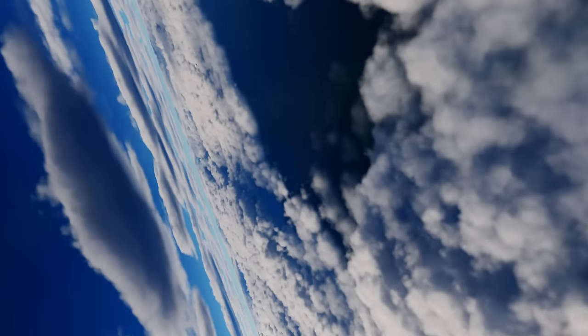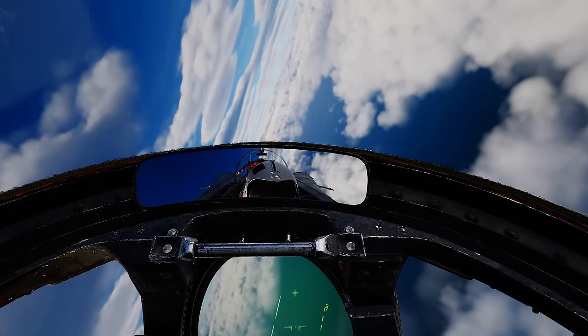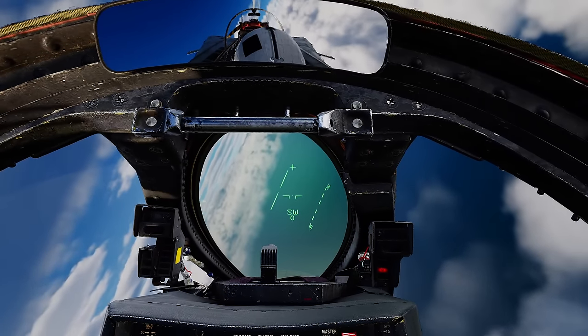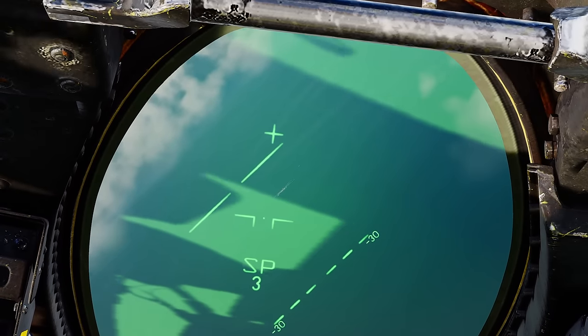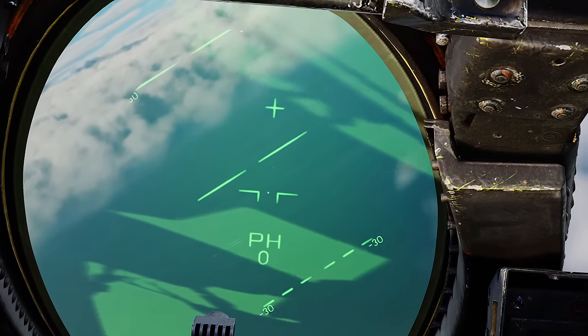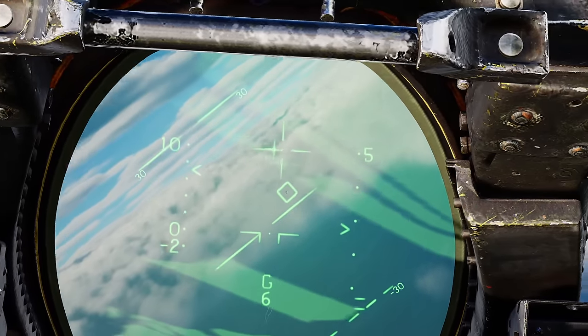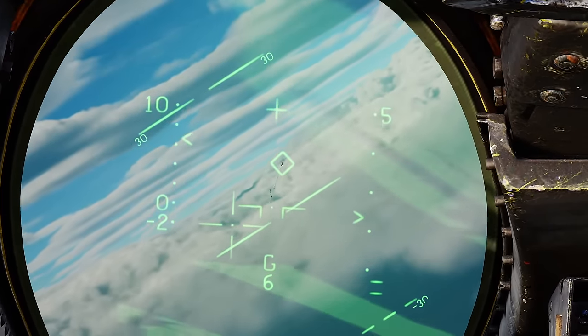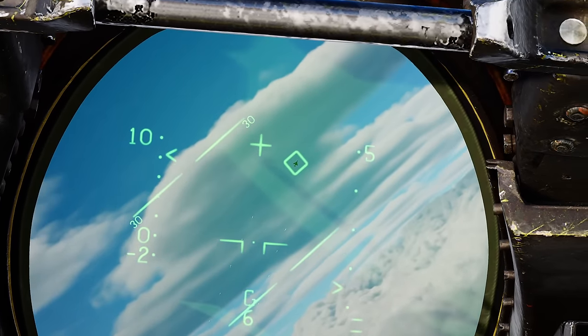You're being spiked by fire. Fire, don't do it. Put one flare out. Nope, you're good. You're good at 4 o'clock. I'm attacking this guy now. I'm on his six. 12 o'clock. Showing 600. Right, I'm in a dogfight with him. I have control of the dogfight. So just be careful.